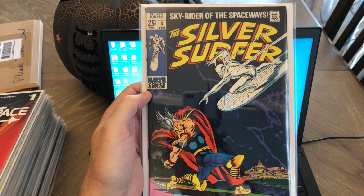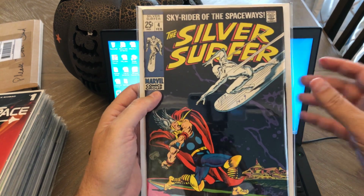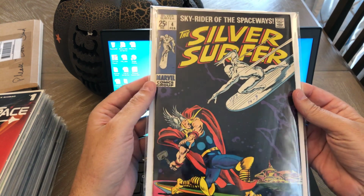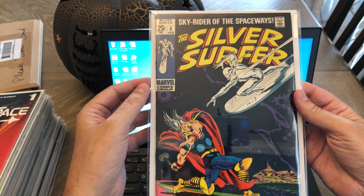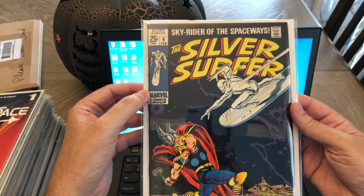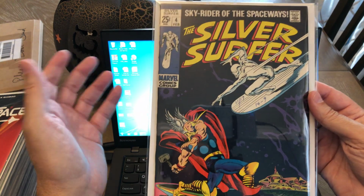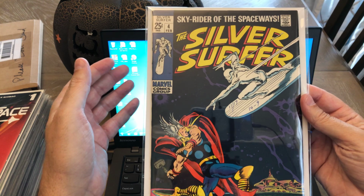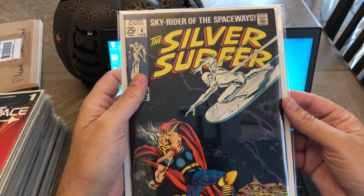I got this book for $310, and I'm going to go over why it was cheaper. There's a reason it was $310 to some degree, but I still think I got a great deal. In my opinion, this is a $600 to $700 book. I just got an awesome deal on it. There wasn't hardly anybody bidding on it. It was a late bidding auction, so that's one of the advantages sometimes.